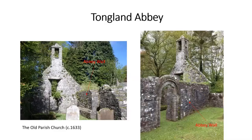Premonstratensian order of canons. Now, these were not strictly monks; they were canons, so they were actually ordained priests who, rather than live a contemplative life within the abbey, would actually go out and provide spiritual services within their immediate area. So, for example, we know that the canons of Tongland provided the services at Senwick Church, and even as far away as Minnigaff near Newton Stewart.